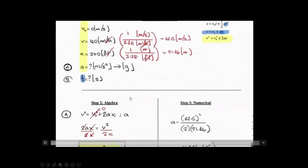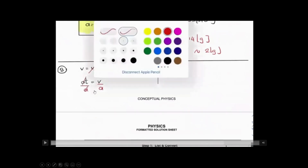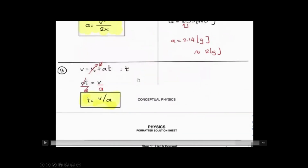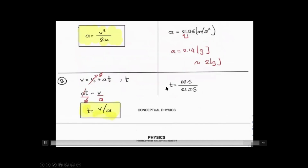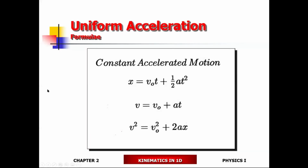Solve for T. Initial speed is going to be 0, so I'm going to drop that. And then divide both sides by A, and that's it. Okay, so the next step is just plug the numbers in. All right, so this gives you about 3 seconds. So how long does it take for you to actually clear the deck? It's going to be 3 seconds. Well, it takes you 3 seconds to actually clear that distance.